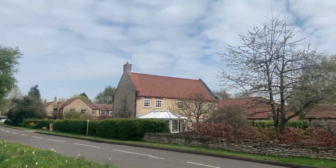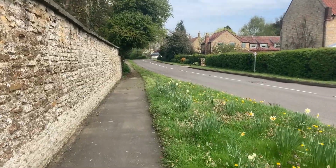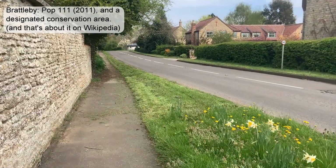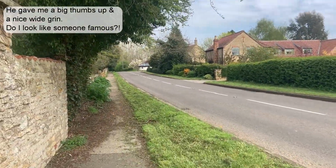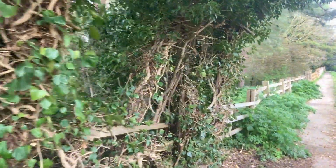So Brattleby's very nice. It's not a village I know very much about. The church looks very nice, has a Commonwealth war grave in it. Just had a van driver come past and wave and say hello in a very friendly manner. So, you know, thumbs up, this neck of the woods. And, well, there's the woods.